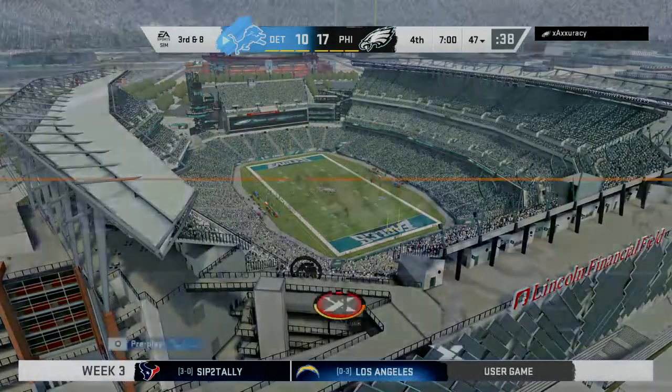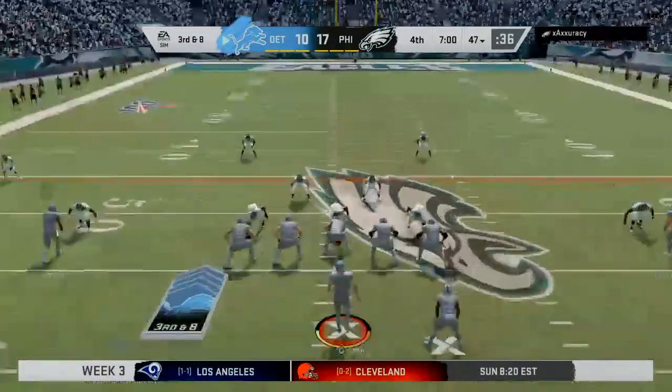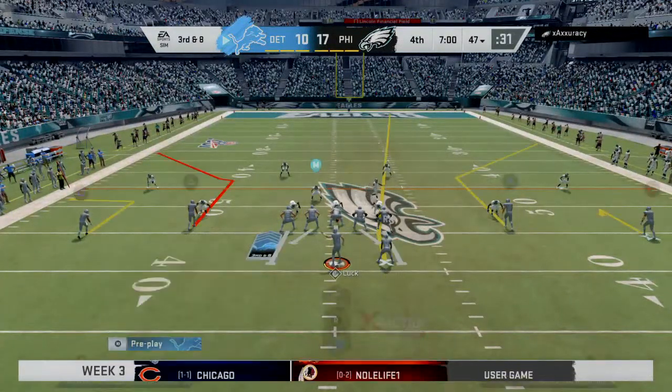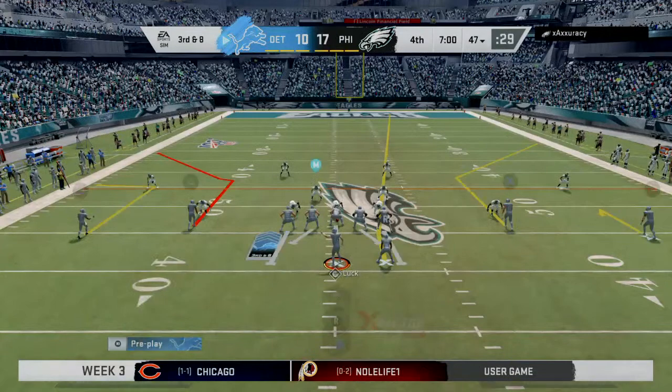And welcome back. We are in the city of brotherly love, Philadelphia. It's the Lions trailing, but with possession of the football as we get set to bring you the fourth quarter.